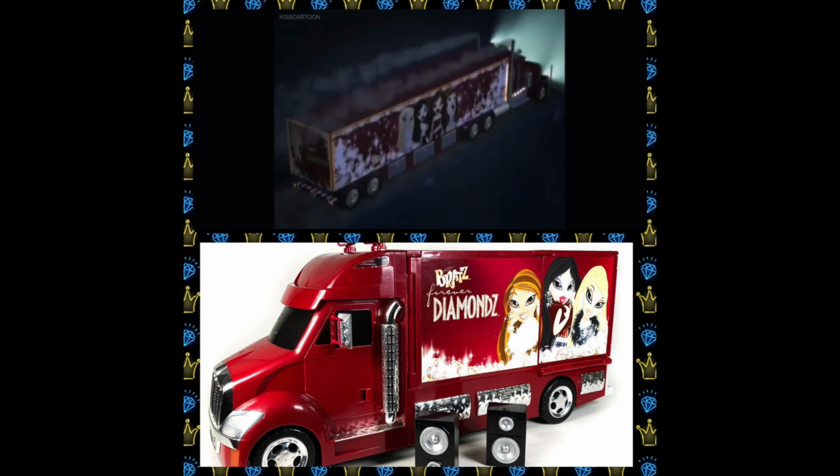But I mean, this is really, really cool. Girls driving semi-trucks, that's awesome. Because as you guys know, semi-trucks are usually associated with boys, you know, boy toys. So I think it was really awesome that they included this in the line. And not only do they have a semi-truck, but guess what? The semi-truck turns into a stage. Not just any stage, a catwalk stage.